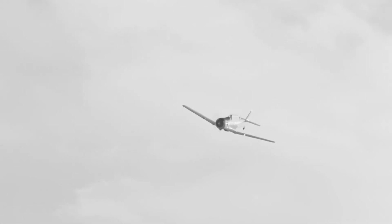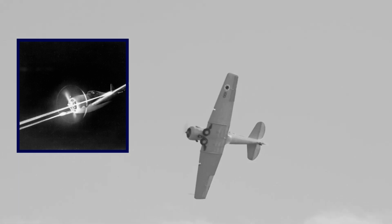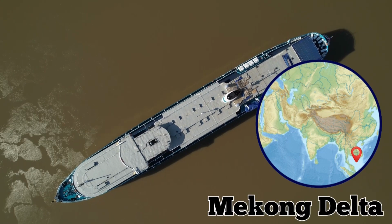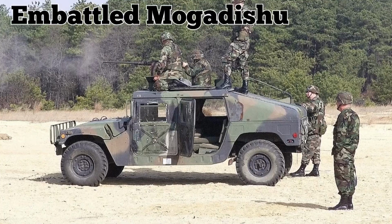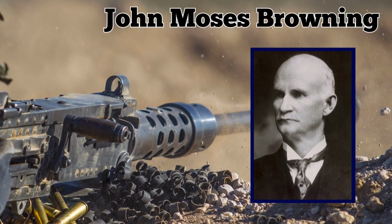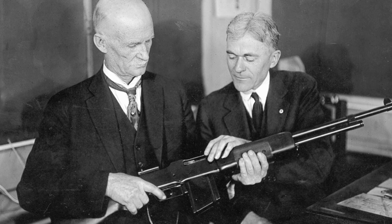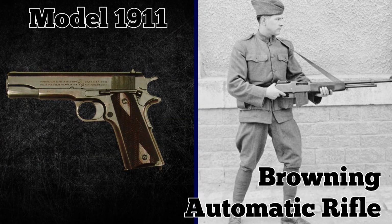According to Coffee or Die magazine, it's seen action while affixed to the wings of P-47 Thunderbolts during World War II. They were installed on riverine boats patrolling the Mekong Delta, and they were also mounted atop Humvees cruising the embattled streets of Mogadishu, Baghdad, and Kabul. This weapon was the brainchild of John Moses Browning, the man who not only created the M2 Browning, but also created the Model 1911 and the Browning Automatic Rifle.